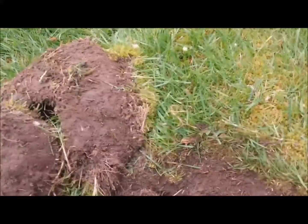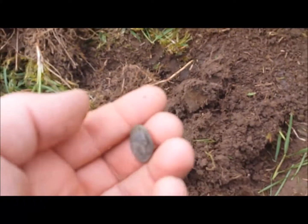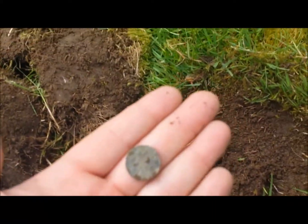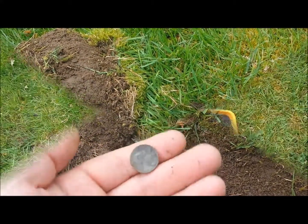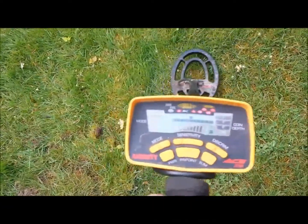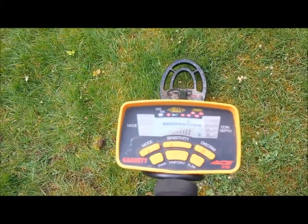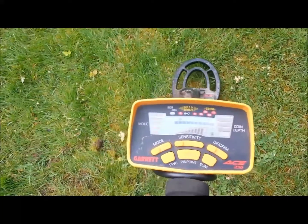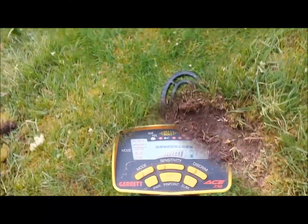Well, right away we got a penny. It was only 2 inches deep. It's a 1982. Unfortunately, it's not a wheatie or anything, but that was a quick find. Okay, right next to where that penny was, we got another good signal. My guess is it's another coin, maybe another penny. We'll find out. There we go.